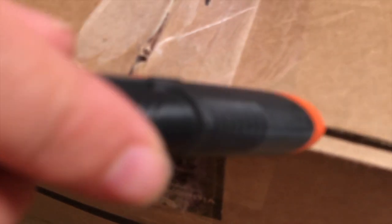This is actually the second swap I've entered. I find these swaps over on Facebook. The first time was also a Hoya swap too.